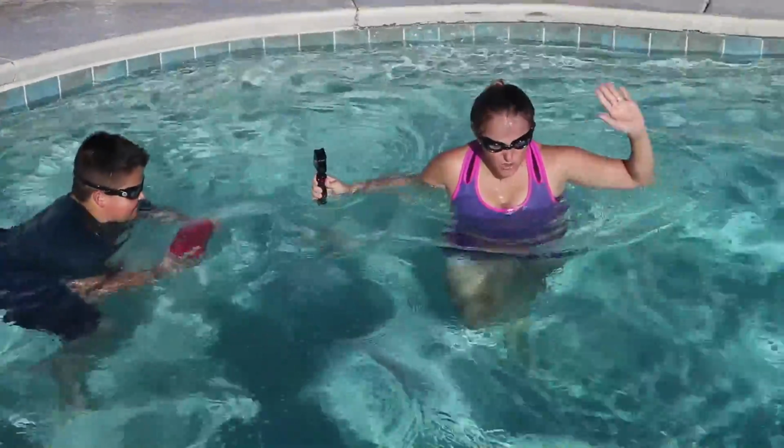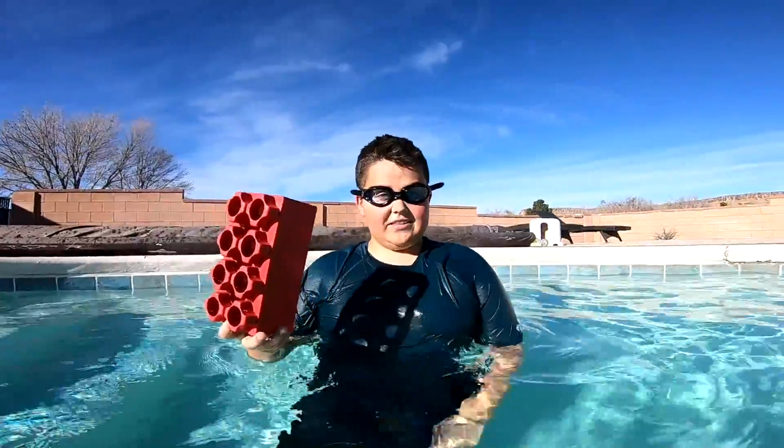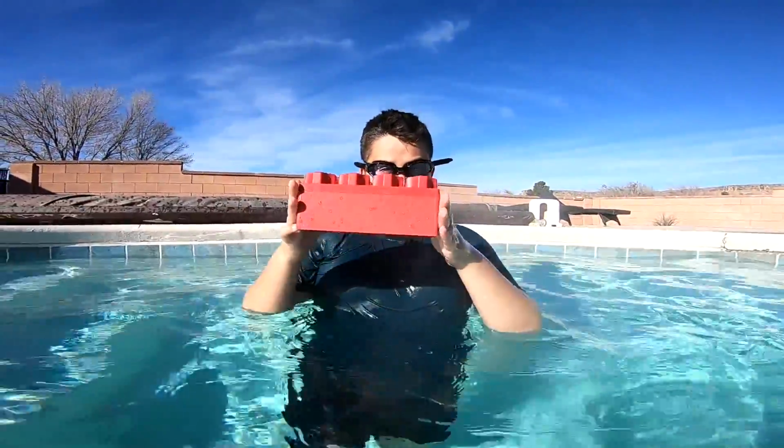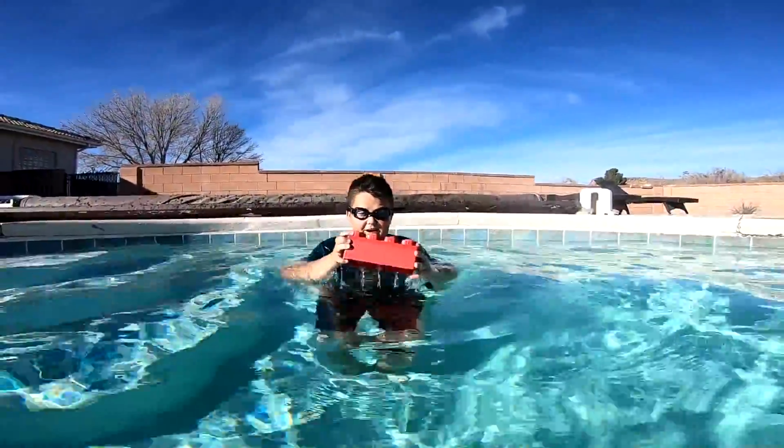Okay, you guys, I think me and Luke are ready to test out the blocks, whether or not these sink or float. Okay, this is test number one. We have a single red large block. All right, let's do this in three, two, one.